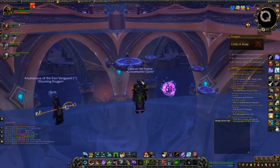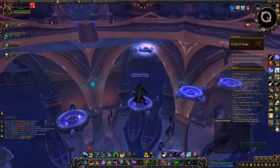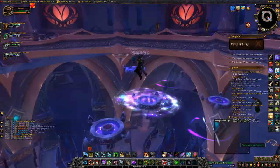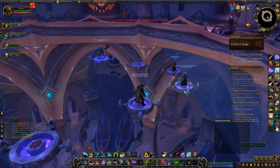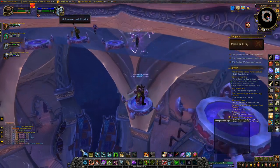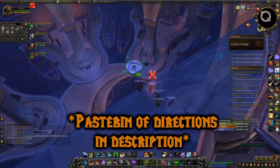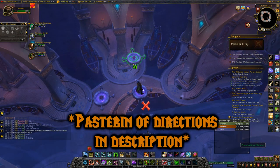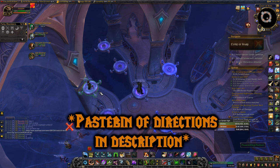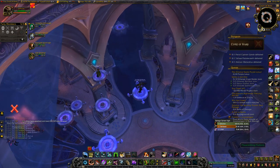So I'm gonna walk here and I'm gonna click this platform. I have no idea what I'm doing. Okay, and if you fall, you just appear at the start. Okay, so I'm going to go forward. I'm going to go forward again. Okay, he's gonna go forward and to the left. Okay, he just went forward. Now I'm going forward.